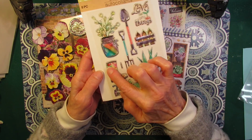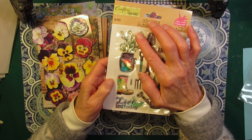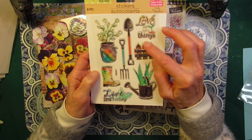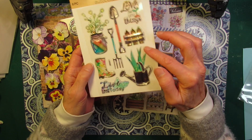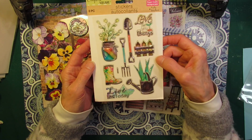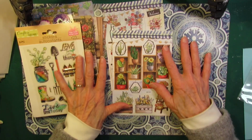And I love these boots over here. The garden tools, the mason jar with the leaves in it. It says, love the little things. And there's like a little garden gate or fence. And a watering can with some leaves in it. Very pretty.